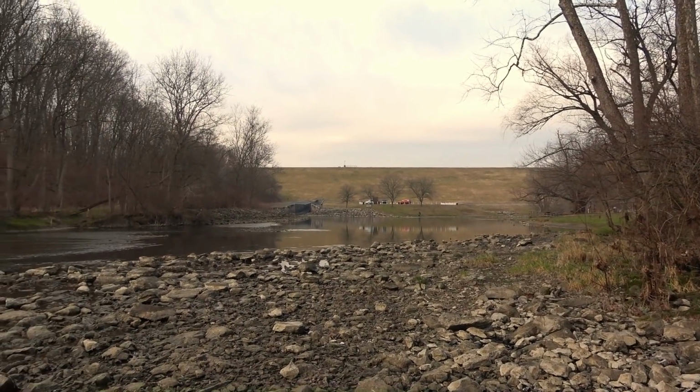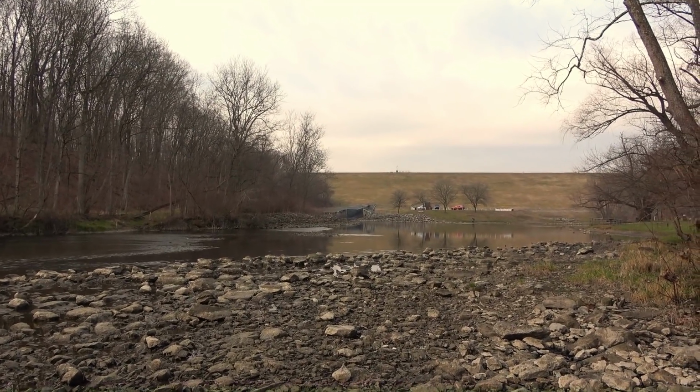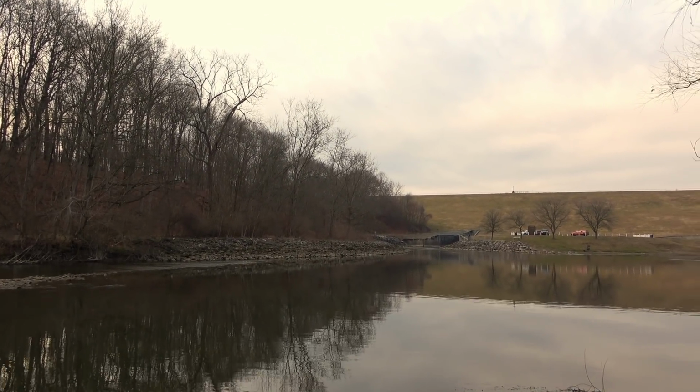Look, there's a kingfisher. Makes that noise. I'll try to get a picture of that a little bit later here, or a video. Well, that kingfisher flew off. It's a type of bird. Obviously it fishes, it likes fish. It's called the belted kingfisher.